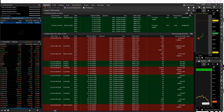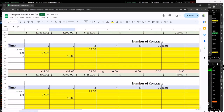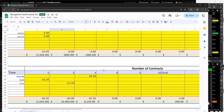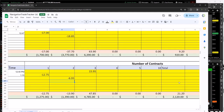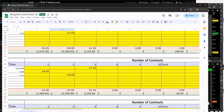All right, so my final tally on my re-entries. Plus 200, plus 90, plus 920, and plus 2,120. So what is that? About 3,300.